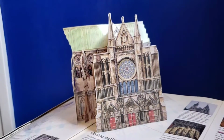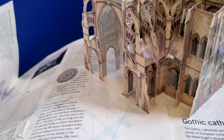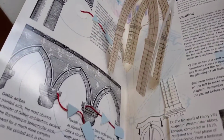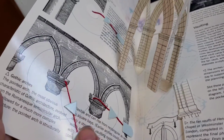But look at this, the Gothic Cathedral. It tells you all about Gothic cathedrals. It tells you about how arches were designed and developed, and it gives you little things to do to show you where the circles are on the arches. This book is fascinating to me.